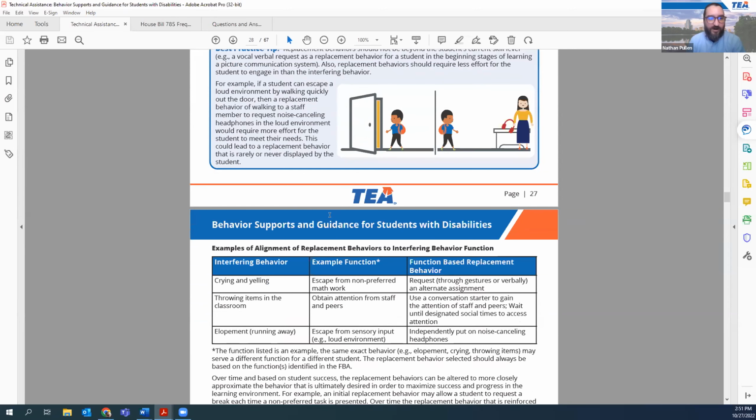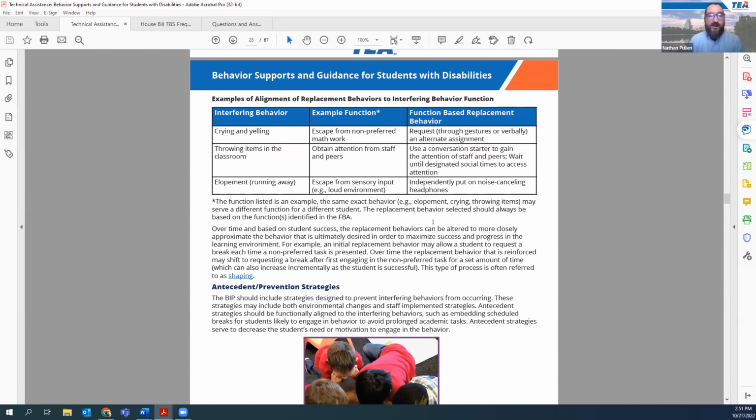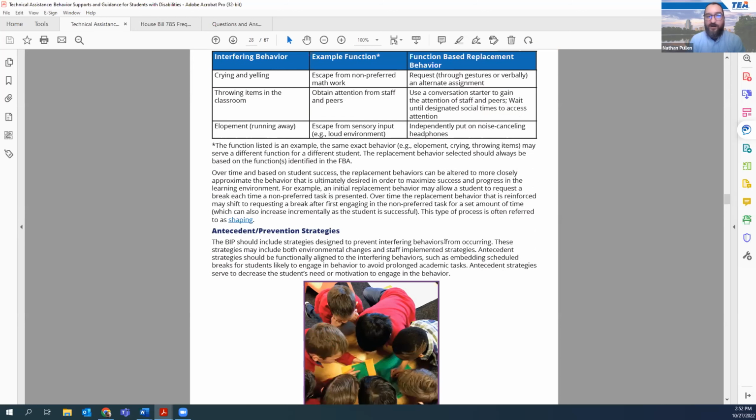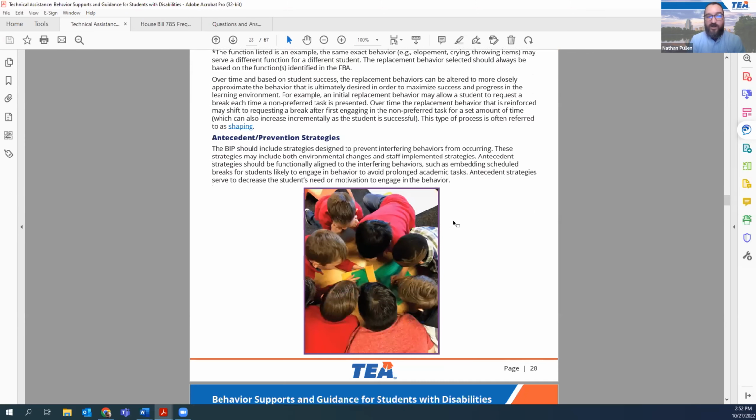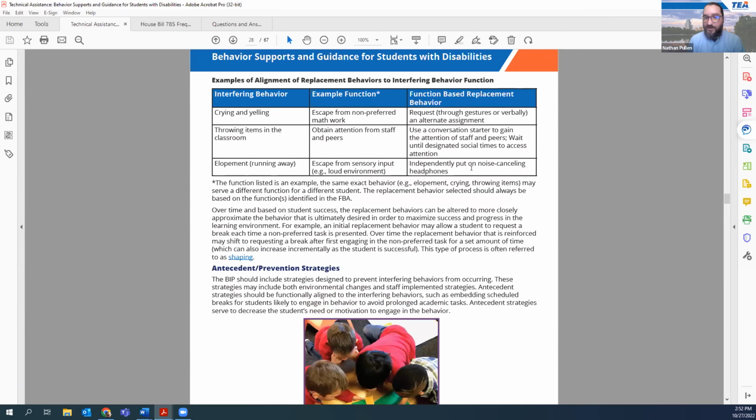Looking at the next chart here, we've got alignment of replacement behaviors to interfering behavior function. We really wanted to hammer home the point in this BIP section that your targeted interventions for your BIP should be aligned with the functions that come out of your FBA. So the functions that your FBA determines based on data collection are what you should be targeting with your BIP. So for an interfering behavior of crying or yelling for the function of escaping a non-preferred task, such as math work, you would want to target your intervention to address escaping non-preferred work, potentially by requesting an alternate assignment or a break.